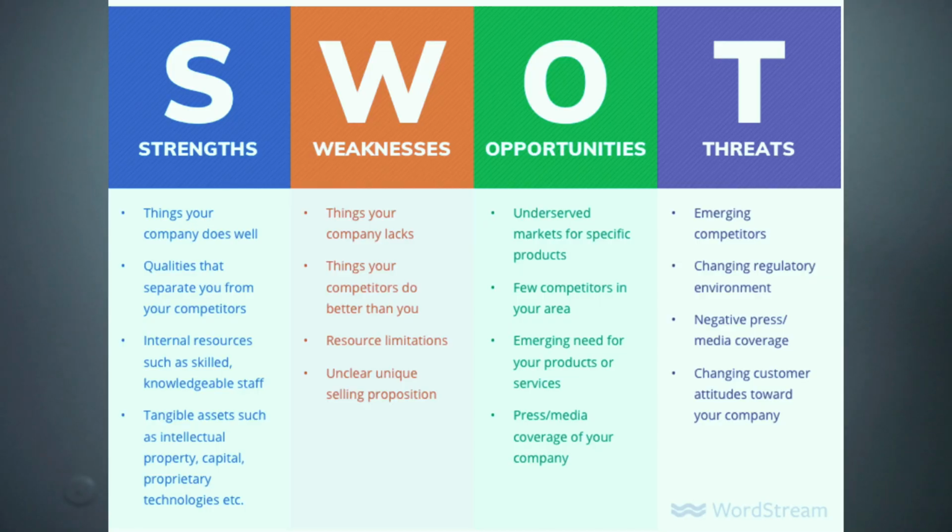Now, scalability is a little bit more tricky. You would want to do what's called a SWOT analysis, and you would want to do a competitive analysis to see if similar ideas can be scalable and if this is an exception to the rule or not.